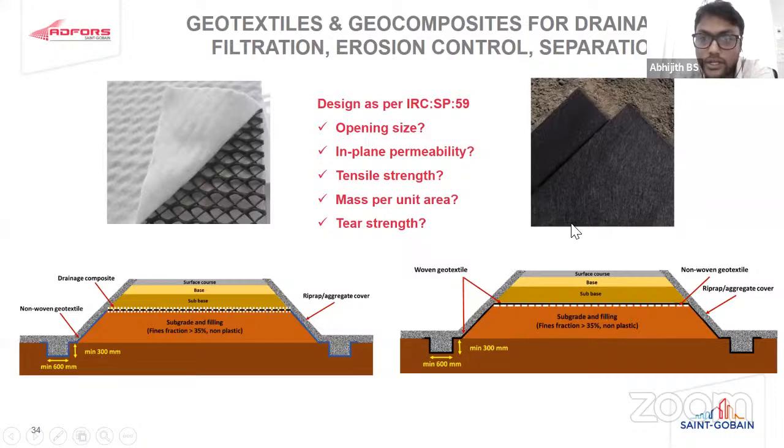Okay, so you need to ask what the opening size should be, what the in-plane permeability should be, what the tensile strength, mass per unit area, tear strength, burst strength, and puncture strength should be. These all depend on a case-to-case basis. You have to go to the field, collect the soil sample, and test it: what kind of soil it is, how much silt percentage and how much clay percentage there is. Depending on the complete geotechnical report, you can come up with this solution, and we have that design expertise with us.